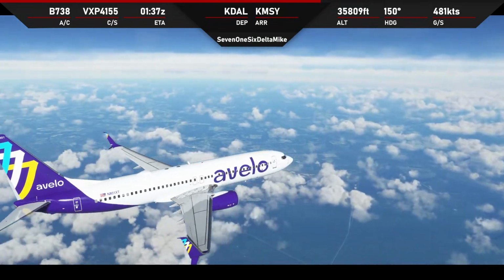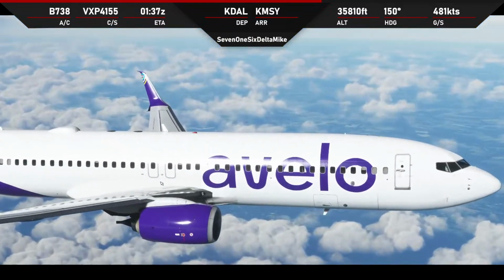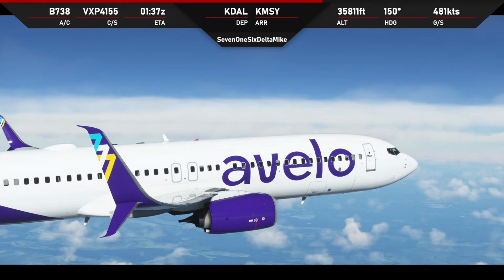Louisiana, a place I've never been. Never been to New Orleans, but I'm going to try that out sometime. I still just really love this livery on the Avelo Airlines. The paint scheme is amazing.